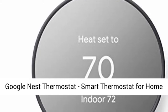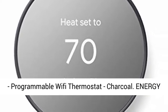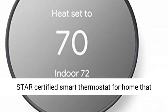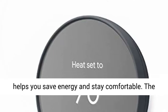Google Nest Thermostat, Smart Thermostat for Home, Programmable Wi-Fi Thermostat, Charcoal. Energy Star certified smart thermostat for home that helps you save energy and stay comfortable.